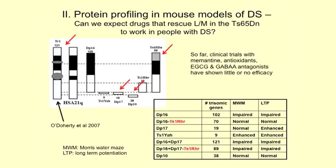And then we used a fourth model, which is called TC1. This carries a human chromosome in a mouse background. There are some challenges with this. It has a few deletions in it. But it was published a few years ago by Lizzie Fisher.